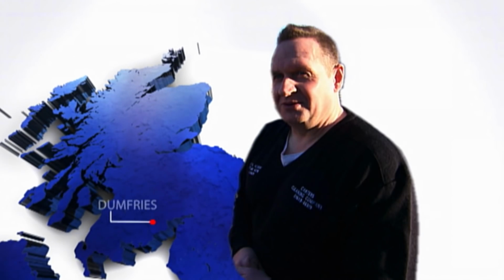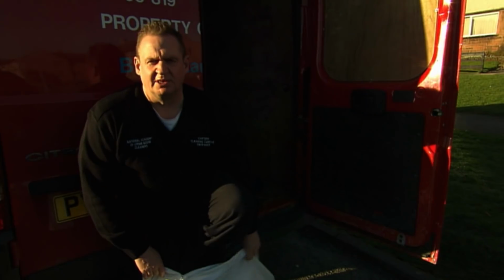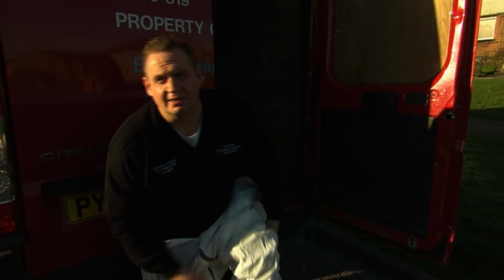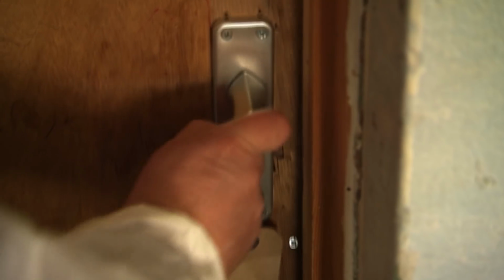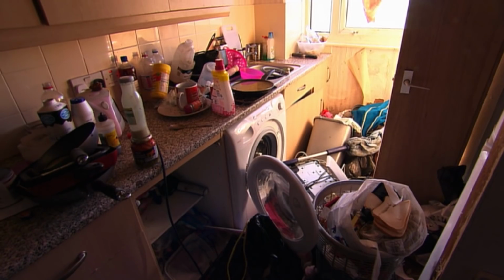But first, in Dumfries in Scotland, extreme cleaner Steve has been called to an abandoned flat. The property has been left in a pretty nasty state, so we've been called in to clear out and deep clean it. Steve's an expert on bad conditions. He's got the gear, and on this occasion, he's going to have to use all of it. It could be worse, but not by much.